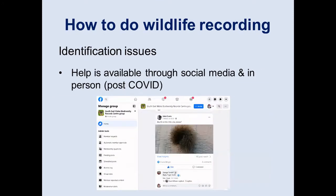And we do have help available on social media. So for example, we do have a Facebook group for SEWBReC recorders, and people will often post in there asking what a species is, and we have local experts that will help out where they can. Sometimes it's not possible, but they do what they can. And then in person, hopefully next year onwards, we will have field events and stuff, so you might be able to meet in person and ask questions then.